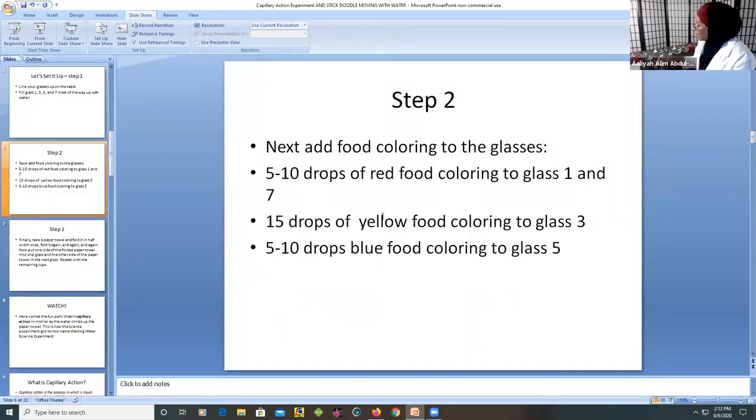Now we're going to go into the yellow food coloring. We're going to put 15 drops of yellow food coloring into glass number 3. The yellow needs a little extra help. It really gets light in the water, so I'm going to put 15, so that's more than the other ones that we did. So let's go to glass number 3.